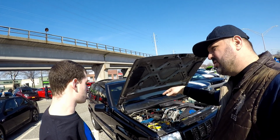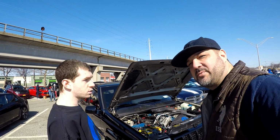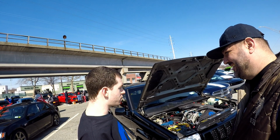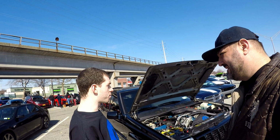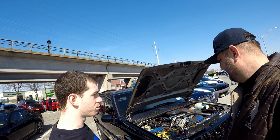Gotcha. Next, transmission-wise? Stock 44RE. Yeah, as we affectionately call them, the slush boxes. It's good, it's not great. Got the stock torque converter. I need to upgrade to a 2600 or 2800 stall converter. Yeah, it would be a lot better. It would be more effective.